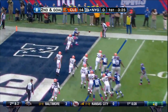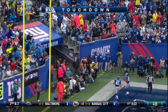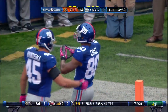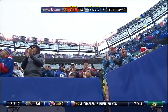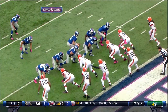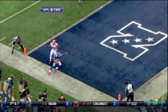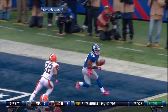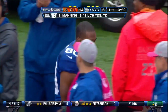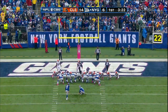On second and goal. Play fake. Manning, throw, touchdown. Victor Cruz. Well, first of all, the play-action fake just froze everybody from the Browns, and then taking advantage of complete man coverage against Buster Screen, Victor Cruz with a nifty little out just leaves Screen hanging in the end zone, not even able to get close. Cruz's third touchdown catch of the young season. It all started, though, with an outstanding play-action fake.